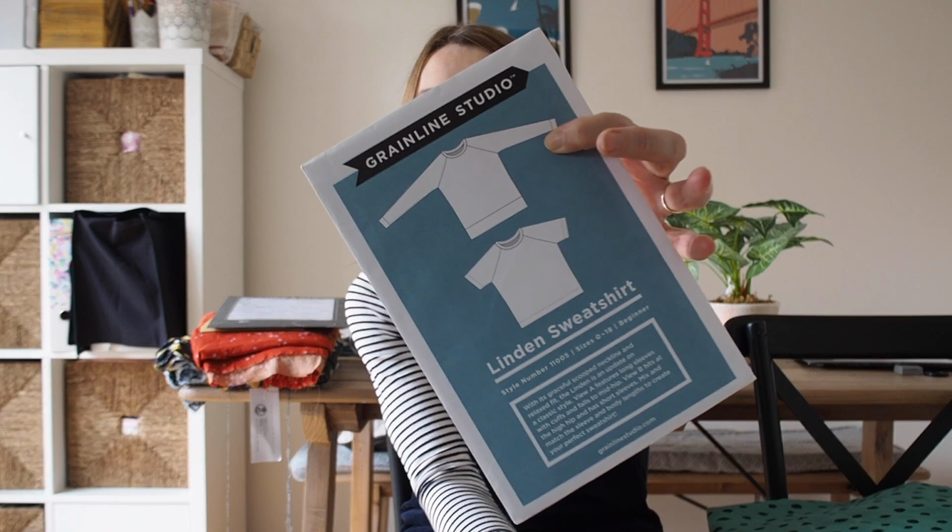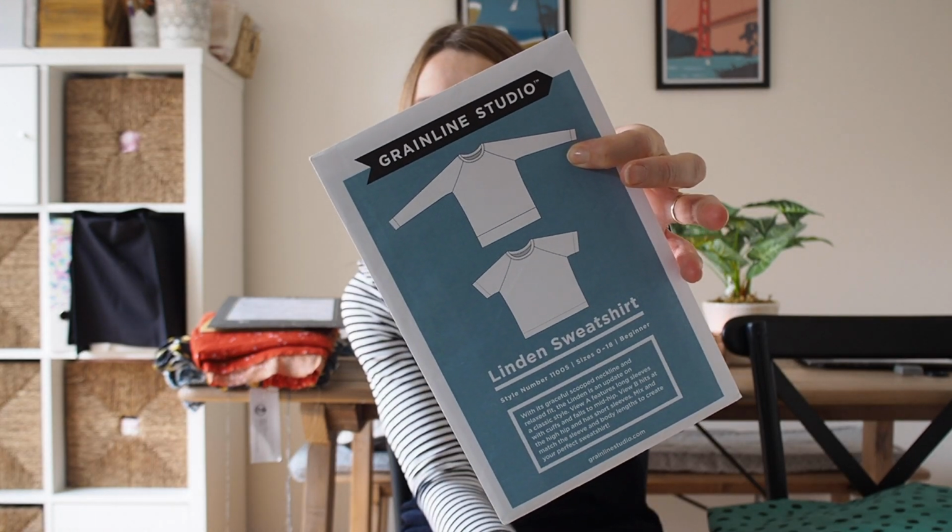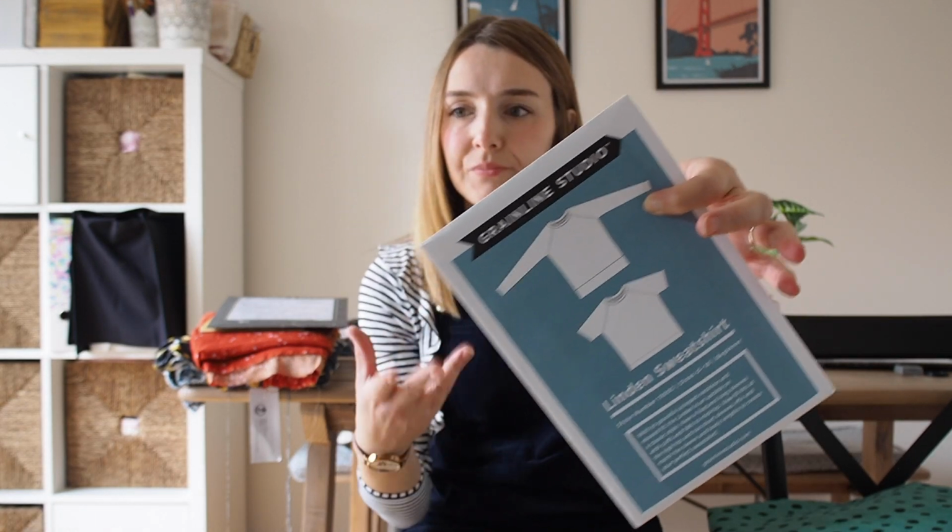I have made sweatshirts before. I've made the Jarrah, is it Jarrah? I don't know. The Megan Nielsen Jarrah sweatshirt anyway, I've made that one. And that was also a lovely sweatshirt pattern, but I really like the raglan sleeves in this one. I just think that's more of a normal sweatshirt look, so I thought I would buy this pattern as well and just have it in my collection.